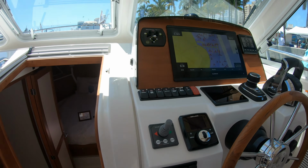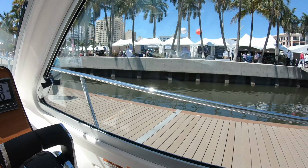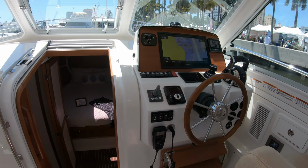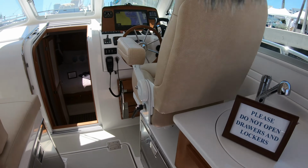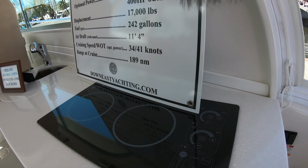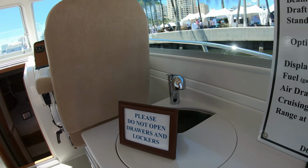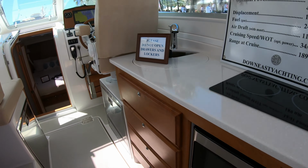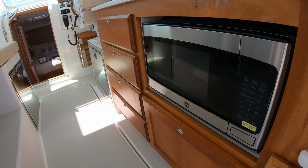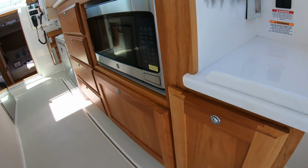Alright, you got your thrusters, bow, stern, I don't know, we'll have to ask. This opens up, you can stick your hand out, but you're not stepping out. Kitchen, I'm not sure, I don't think it's induction, but it's got a little 2-burner. Nice little round sink. 1, 2, 3, 4 drawers. We have our little microwave.